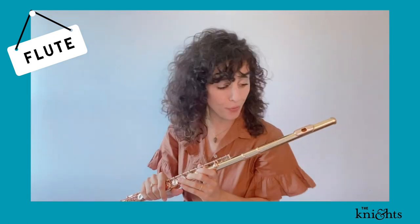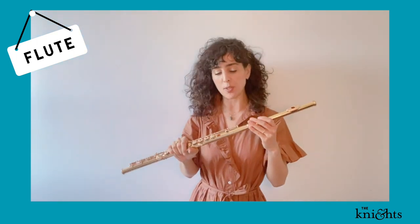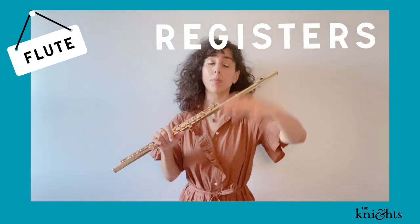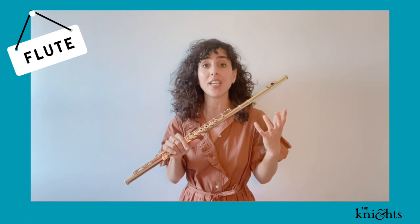And I have the sound of the flute. Now, the flute can be used to play all different kinds of music. One of the things I love the most about the flute is that the different registers, so whether you're playing low or you're playing high, have such different characters and feelings, and they make you imagine different kinds of things.